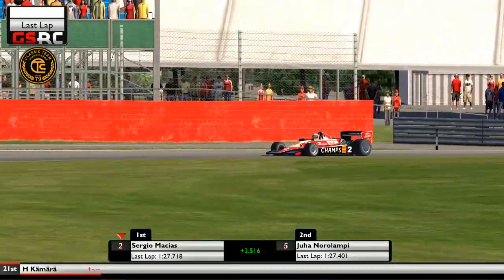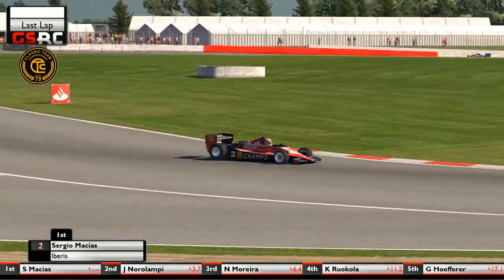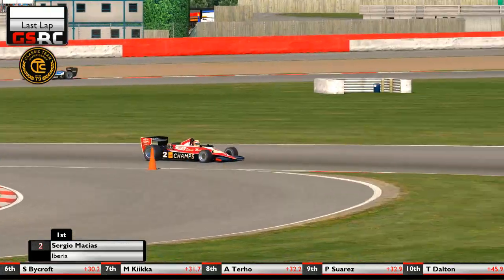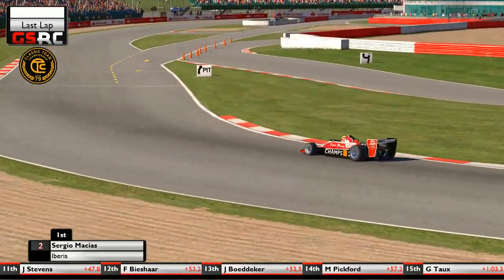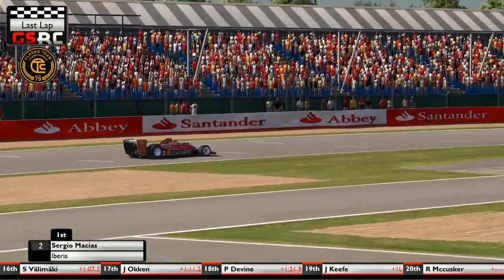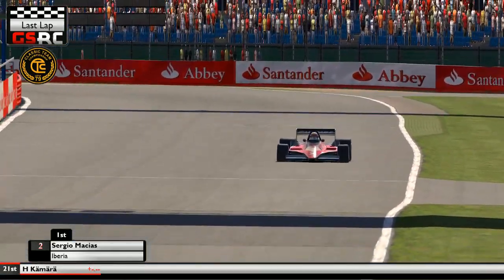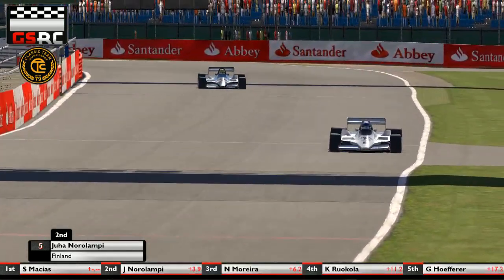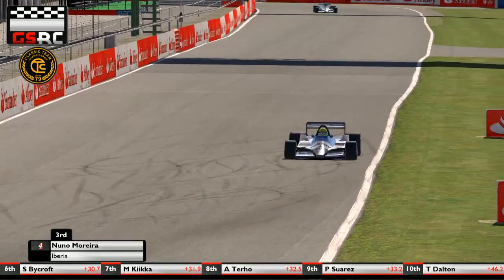Yeah, and you know, Yuha just threw down the fastest lap of the race for everybody. It's just not enough here at the end. Too little, too late for the preacher. Sergio around Luffield, squares off that final exit, flat out through Woodcote, and as he crosses the line, round one here in the Lotus 79 CTC goes to Sergio Macias. Man, what a great drive by him. Yuha coming across in second. Nuno Moreira rounding out the podium.